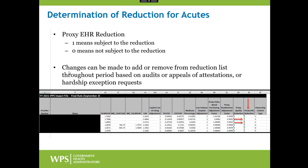Now, as I said earlier, changes can be made to either add providers to the reduction list or to remove them from that reduction list. And we gave a few examples of how that could happen. There could be an audit of a provider's attestation, and they find that, no, the attestation was faulty for some reason. So even though this shows a 0, if that audit is done after the fact, it may very well mean this provider is added to this listing and now we have to reprocess claims.